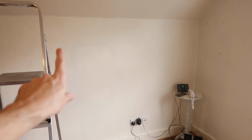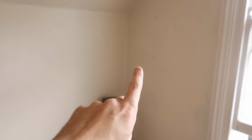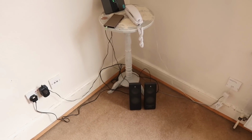So I'm thinking prints will be going up along the wall here. I've got 3 larger ones to put there. I'm thinking maybe some shelves here because we have this space that's kind of not doing anything. And the phone is in this corner. So I want to figure out how to make that all a little bit tidier and sort that out. So yeah, first things first, I'm going to give the walls a coat of paint.